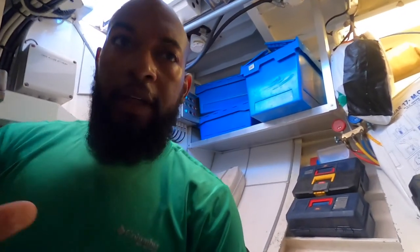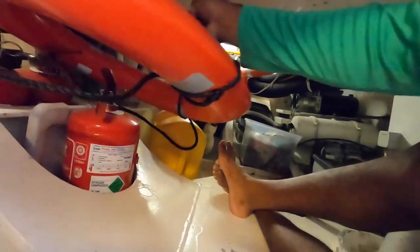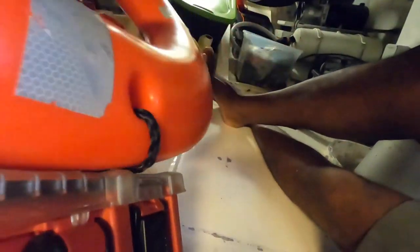Vacuuming and cleaning up a little bit, organizing a little bit. Make this a little bit more appropriate and accessible. Stuff like that, like making sure safety equipment is accessible.